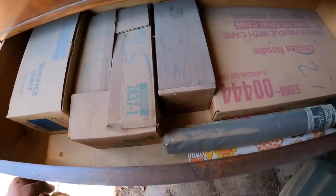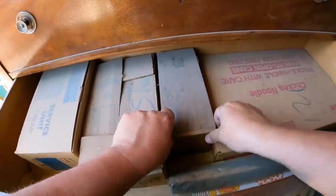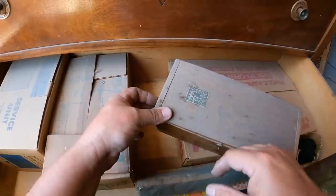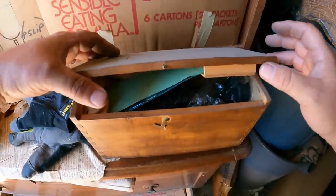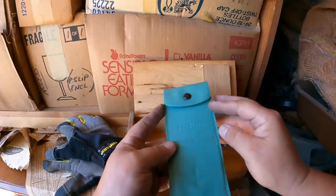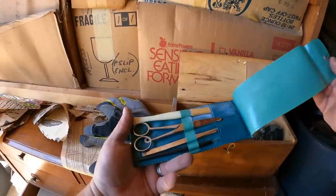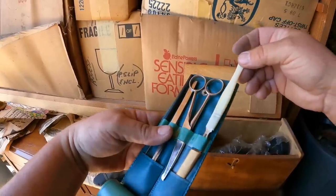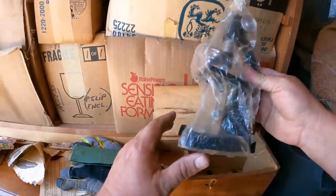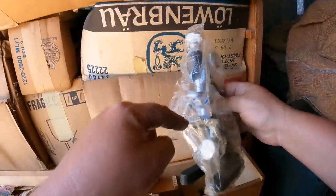Oh, dusty. What's this? It says it's perfect. See that? That is perfect right there. Model 802. What are they talking about? Perfect. Yeah, it's not perfectly packed. It's actually kind of messed up here. Scissors. Ooh. Japan. It looks like Bakelite. Ooh. It's a little microscope.